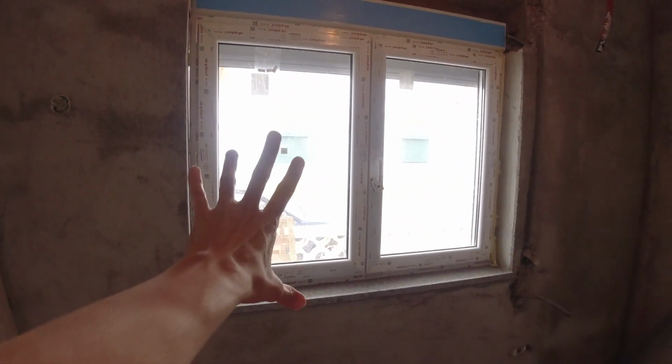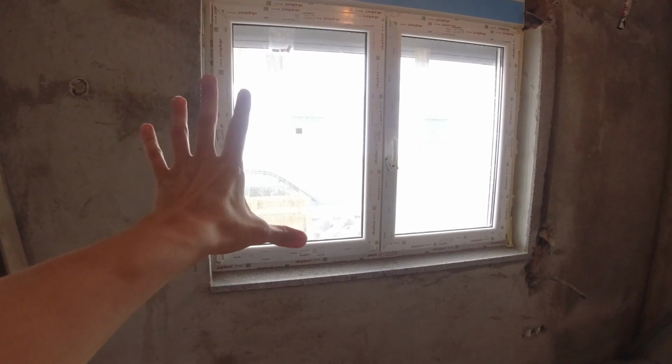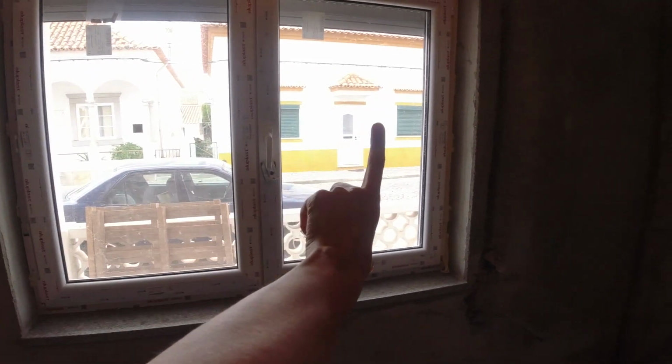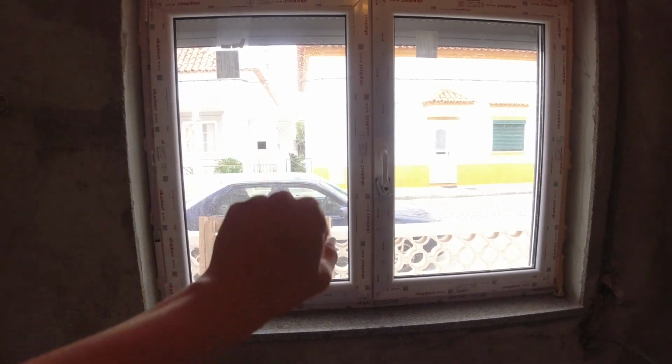So this is one of the windows that faces the street, and because it's so large, people can see in. So we are thinking to put a little privacy filter here just to get all the light but still have the privacy we need. So let's show you the rest of the windows.